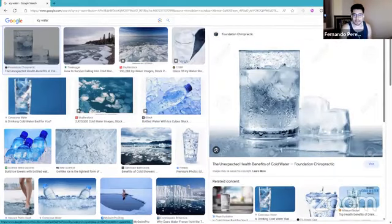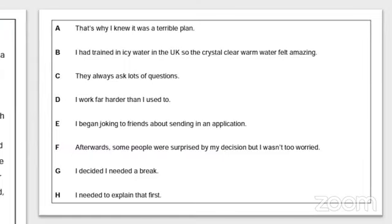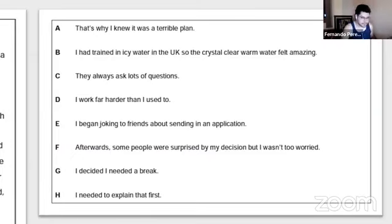Okay? I have trained in icy water in the UK, so the crystal clear warm water felt amazing. What you need to understand here is vocabulary. We have a lot of descriptions. Crystal clear warm water. Okay, we are talking about temperatures. We're talking about different qualities of water. This is vocabulary, descriptions, adjectives, etc. Okay. Next one. Read letter C, Laurita. They always ask lots of questions. Correct. That's pretty standard, pretty easy to understand, no?